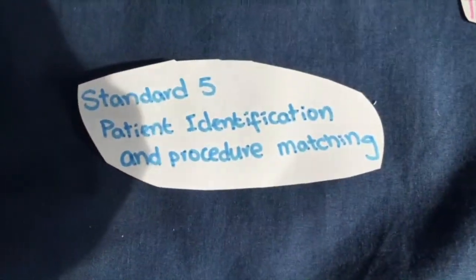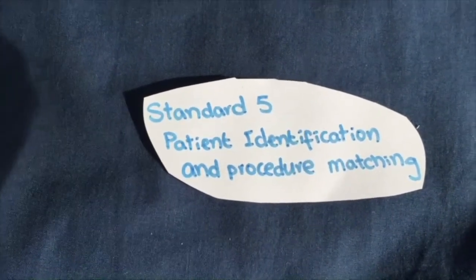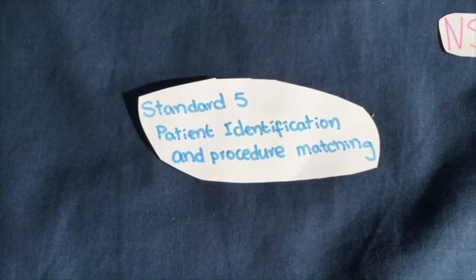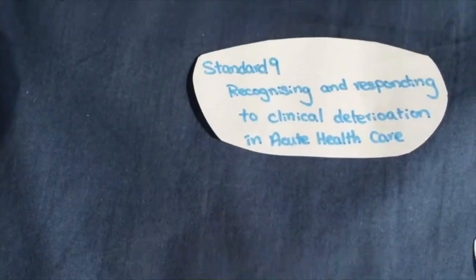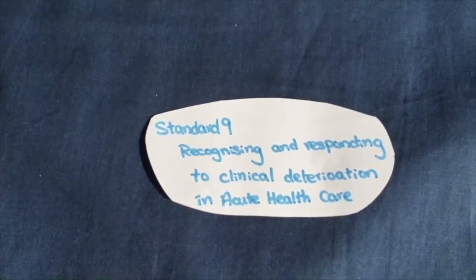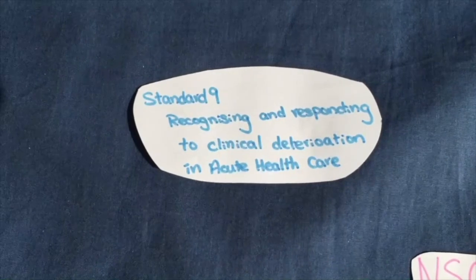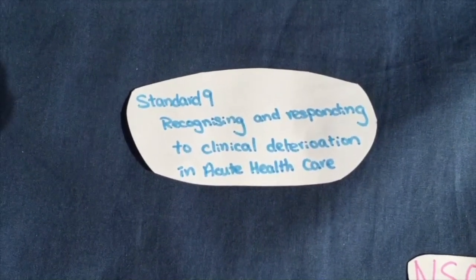Standard 5. Patient identification and procedure matching. Before any procedure or medication administration, nurses need to ensure the correct identification of the patient and the correct treatment. Standard 9. Recognizing and responding to clinical deterioration in acute healthcare. Nurses should recognize and provide appropriate and timely response to any deterioration of John, as well as inform John and his family about the situation.